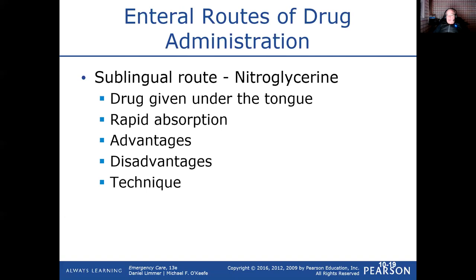Okay, so the advantage of sublingual is that it's very rapidly absorbed on the tongue. I'm talking pretty much immediately. The advantage is it's nice, quick, and easy, right? The disadvantage is in older people, it's actually kind of hard to instruct them to lift their tongue up. You almost have to show it to them.